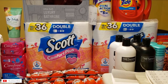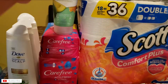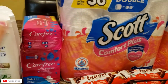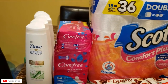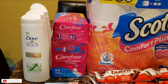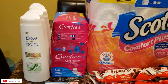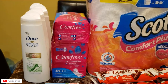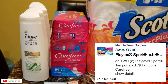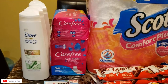And then the next item that I bought was the Carefree. Let me move this out of the way. I got three of them, 1, 2, and 3. They are $7.99, buy one, get one half off. When you spend $12, you get $5 extra care bucks, which is the highest that I've ever seen. For this one, I didn't have any CRTs. I haven't been receiving any feminine CRT in a while, so I used that $3 off 2 Carefree digital coupon, plus I printed a 50 cents off 1 Carefree panty liners coupon from their website.